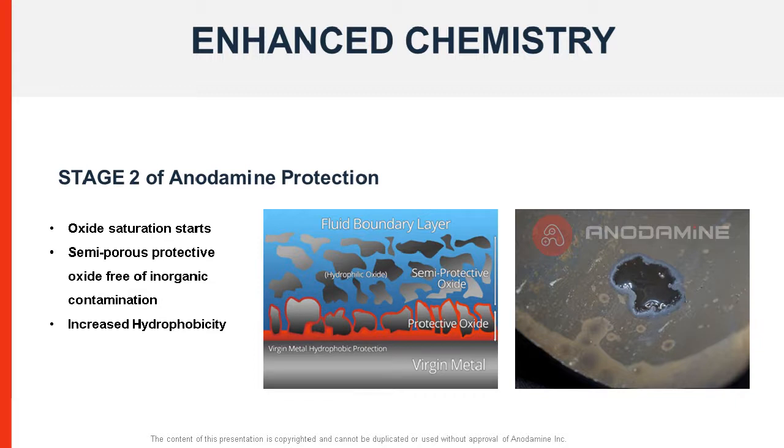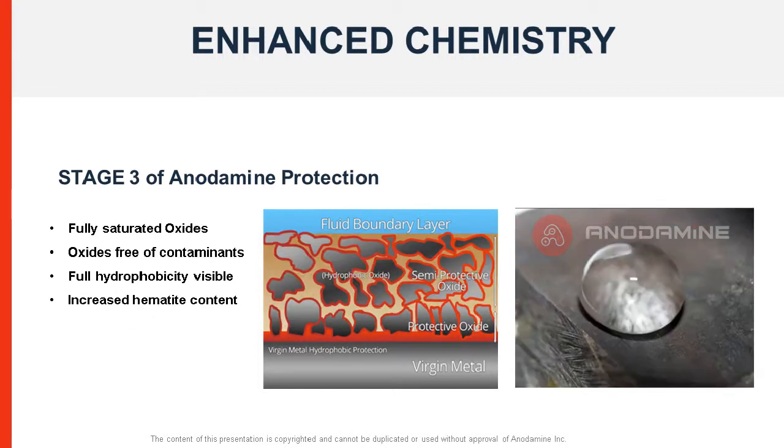Stage 3 protection is an oxide fully saturated with anodamine, which also has a higher content of hematite, and is also totally hydrophobic. Even in two-phase locations, where the oxygen is predominantly present in the steam phase, you will see the development of hematite. And later on in this website, we will show you some comparisons to visualize this property.